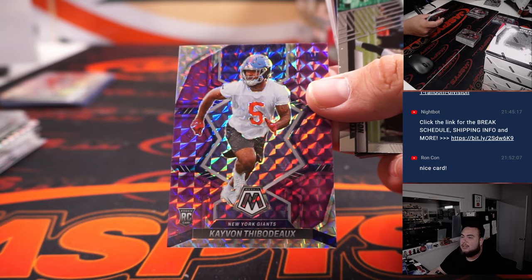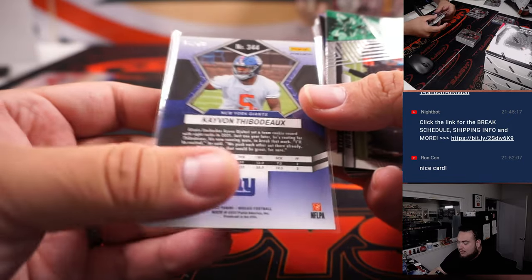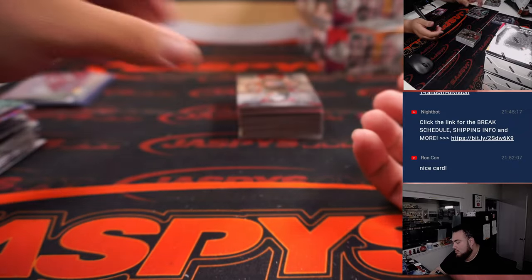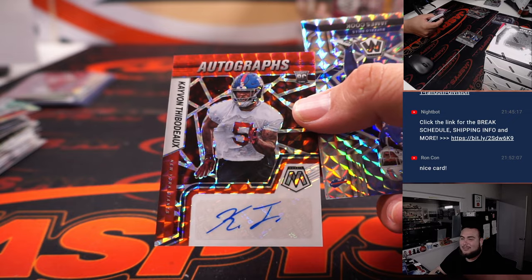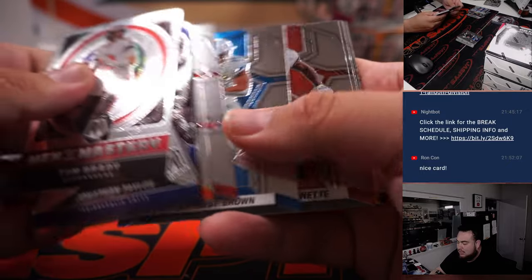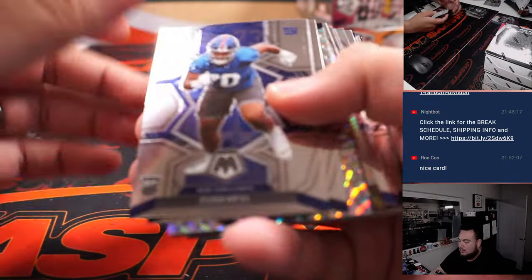Nice, Kayvon Thibodeaux. Dude's a baller. Pro duck, baby. 15 out of 49. That's going to go to the Giants and Ryan. Just picked up that team not too long ago. And how about an autograph to go with that? Kayvon Thibodeaux, Mosaic auto. Dude was a stud at Oregon, starting to finally pick it up here in the NFL as well in his rookie year.